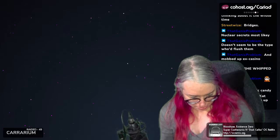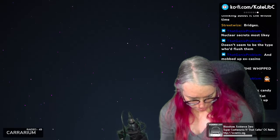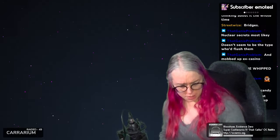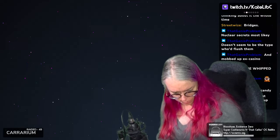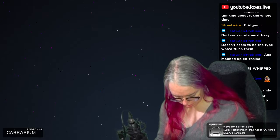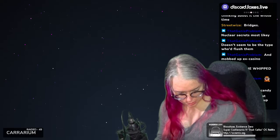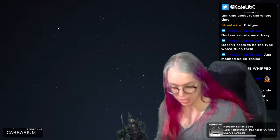Let's see, what does it say? Kit Kat's a Hershey's product in the States? It's not Nestle? Weird. Oh wow, it is a different recipe. That is so weird. It is a completely different recipe. It mentions vanilla, and we don't have vanilla in this at all. Yeah, it is a different recipe.